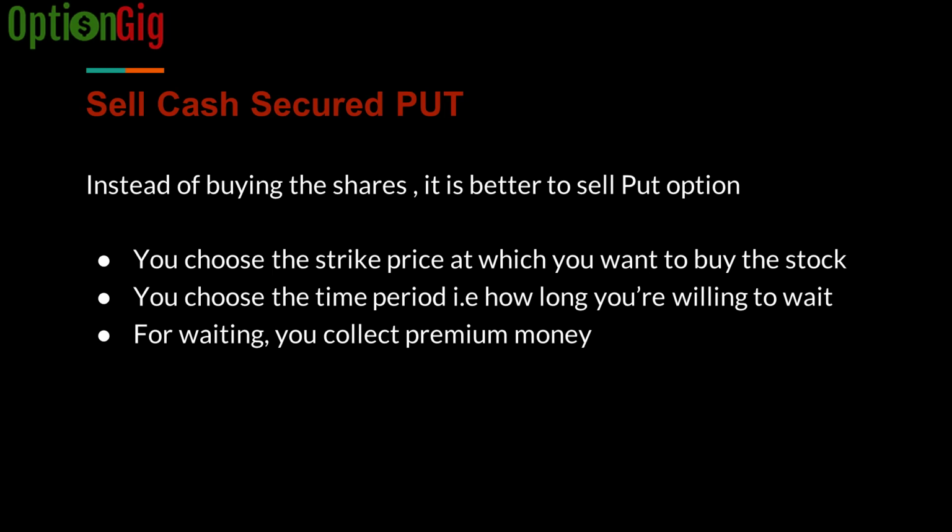Again, I want to break it down into very simple terms. Instead of going and buying the stock from the market, it is better to sell a put at the strike price at which you are willing to buy the stock. It could be the current market price or the nearest at the money price. You determine the time period for how long you're going to wait, and that will become your expiration date. And then you collect the premium for waiting. We will see in the next few slides an example of a cash secured put. Then we will also consider the different scenarios and how that cash secured put plays out.